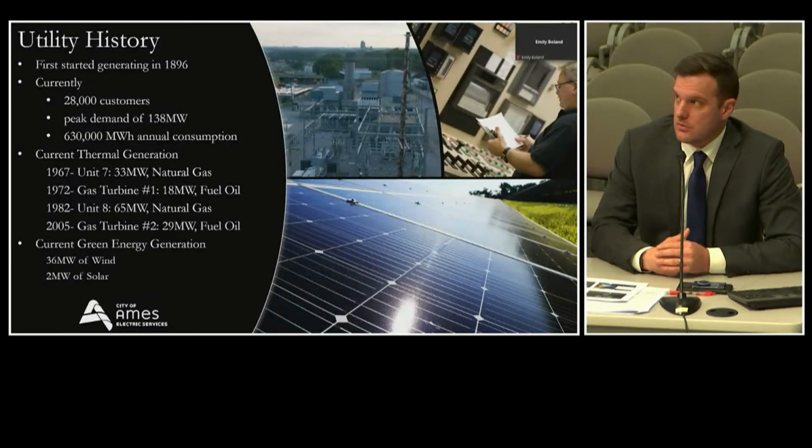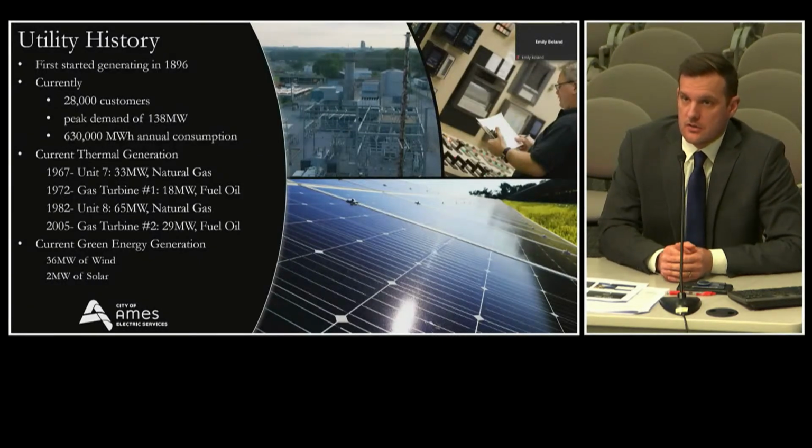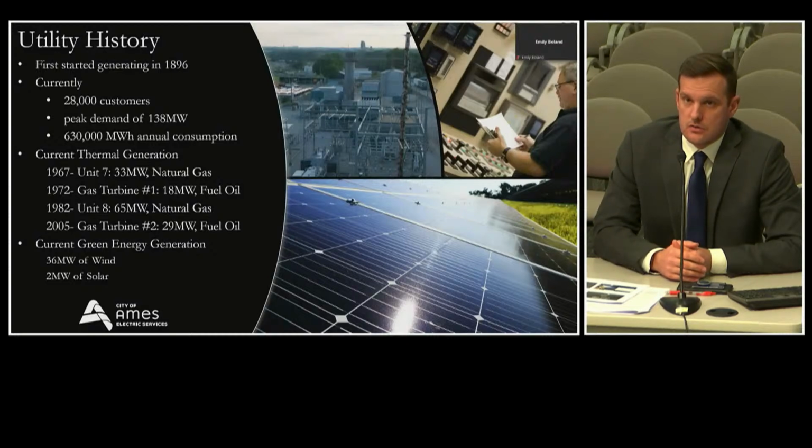GT1, GT2, which we were just talking about, GT1 1972, it says 18 megawatts there. It's more like around 17 megawatts. Usually you push for those on the really hot days, and so it's harder to get the air through. But so 17 megawatts, and GT2 is at 29 megawatts, and they're both only on fuel oil. And then as far as our green energy, we have 36 megawatts of wind under a purchase power agreement that ends in 2029, and then 2 megawatts of solar also under a purchase power agreement that ends in 2038.